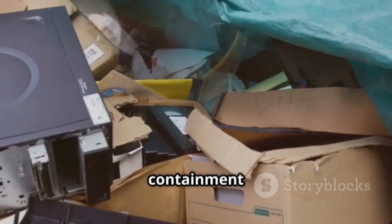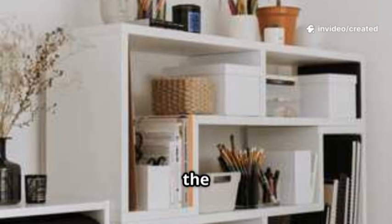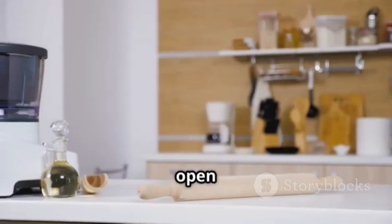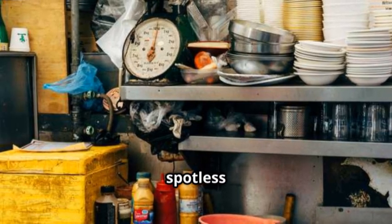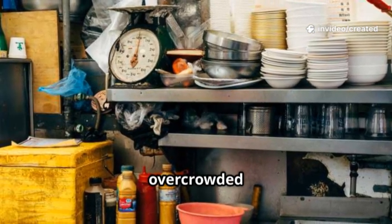This simple act of containment turns chaos into order. It's a visual trick that instantly elevates the space. Suddenly, the clutter transforms into a curated look, a deliberate arrangement that adds to the room's aesthetic. Remember, open space feels cleaner and more inviting. It's often more effective than a spotless but cluttered surface. A few strategically placed items are far more appealing than a perfectly clean but overcrowded space.